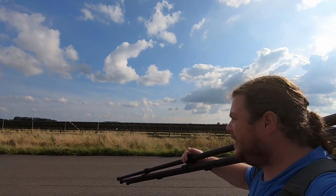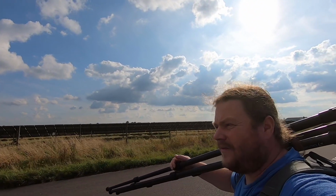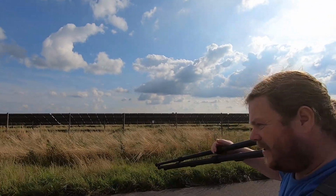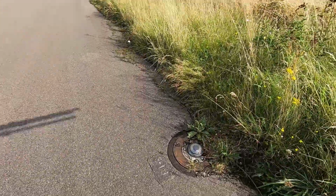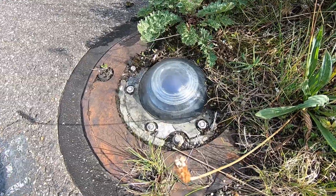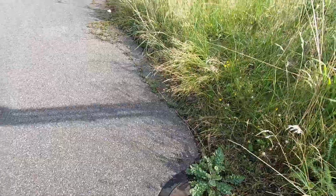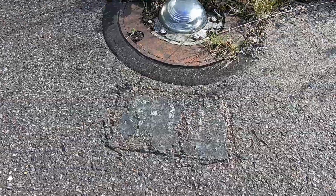And again, there's quite a lot to see. A lot of this is fenced off now though. The old solar farms here. But it's so much. Look at these little lights for the old airfield here. Crouch down, look. I think they're absolutely beautiful. The numbers there as well, look. A 5 and a 10.